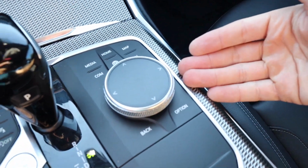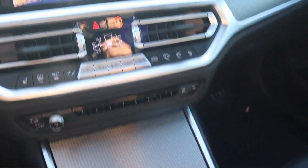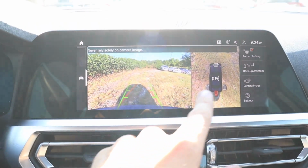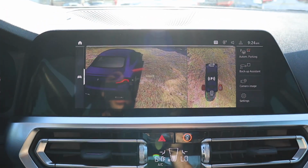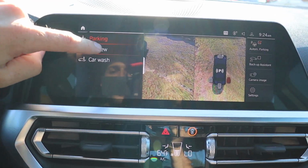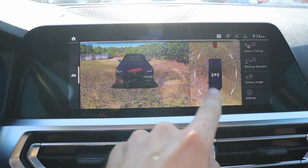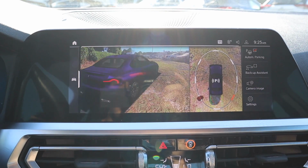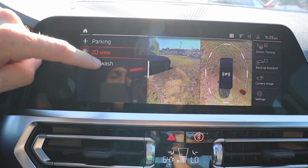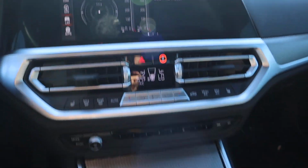Now, all of the controls for that screen like I showed, and then on the left side with the shifter, let's put that into reverse where we have that 360 camera system. There's shortcuts over on that top-down view, and then if you swipe over, you can get into that 3D view. So you can just push on these shortcuts here, and you can see around the entire vehicle. Very nice to have that, of course. And then there's also the car wash setting or another top-down angle that you can use as needed.